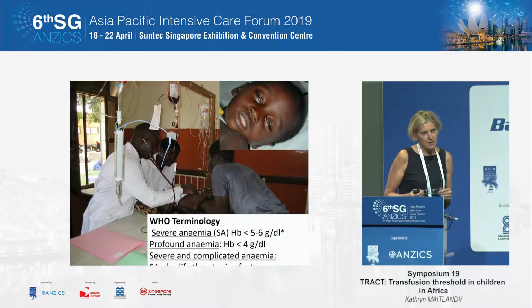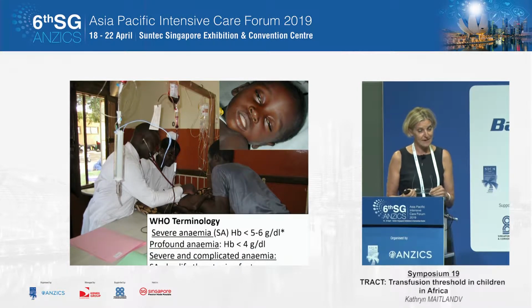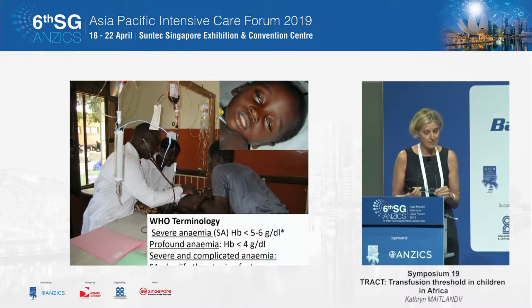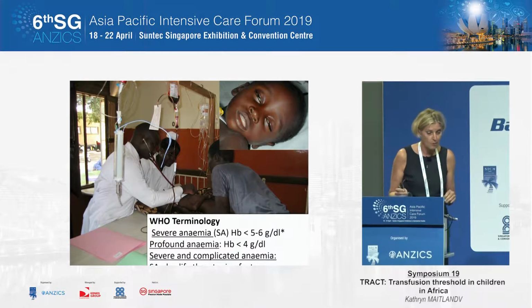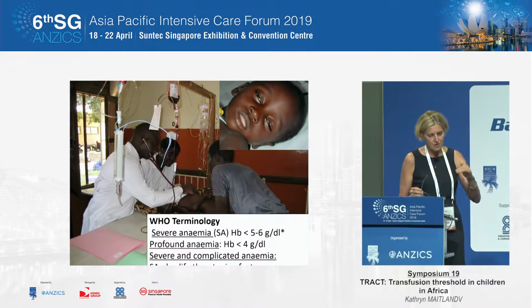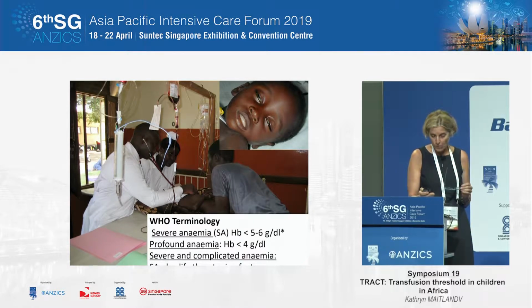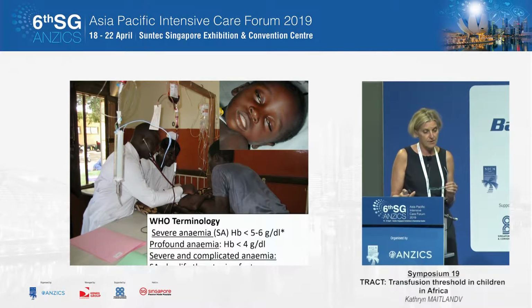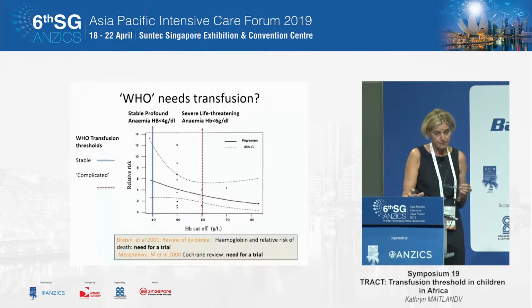So how did WHO define severe anemia? You'd probably be quite surprised about this, but they define severe anemia as a hemoglobin between 4 and 6, and a hemoglobin below 4 as profound anemia. Severe and complicated anemia is a child with a hemoglobin between 4 and 6 with evidence of complications: impaired consciousness, respiratory distress and/or shock.